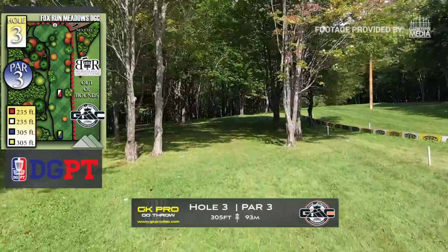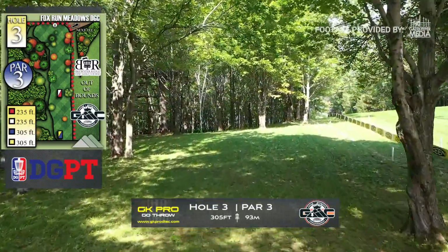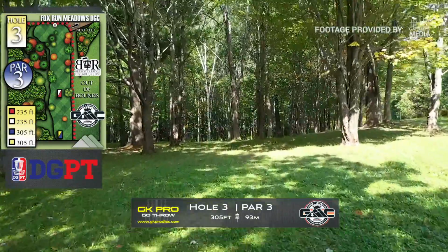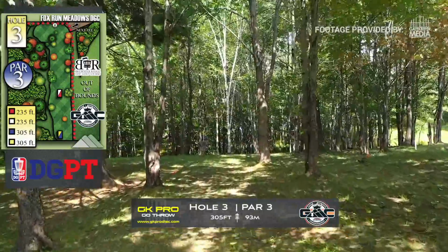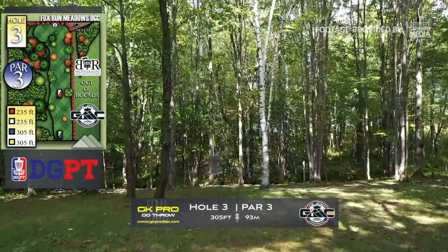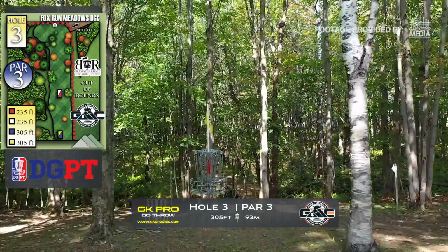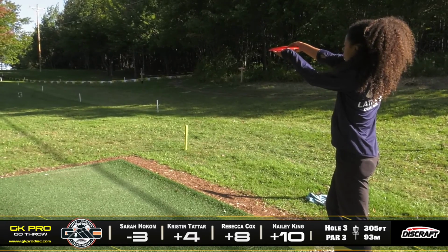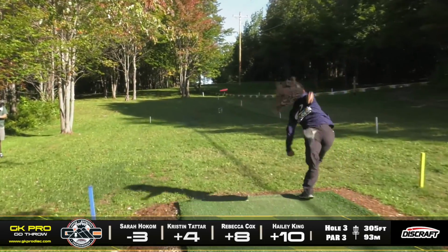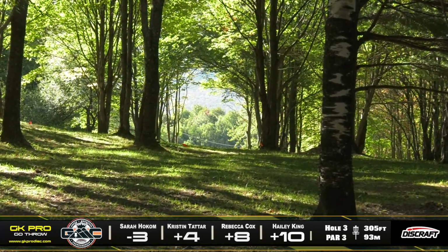Hole 3, this is a par 3. It is 305 feet. Initially, it carries uphill and then kind of carries back downhill. As you can see, there's a lot of trees to contend with towards the middle of the fairway. But as long as you have something that carries straight with a slight left finish, you'll have a look. Because it does, like I said, carry back downhill, and so you can get a good amount of slide if you can get over that hill. Yeah, this hole played .45 over par this round, the 8th most difficult.